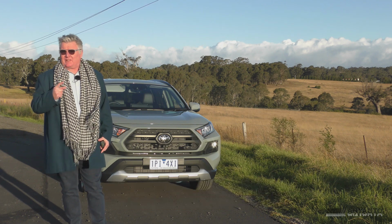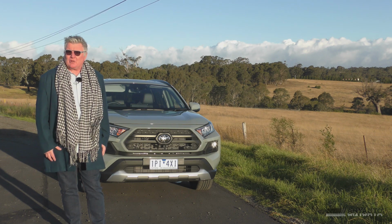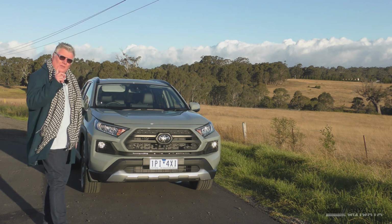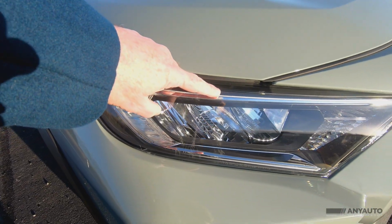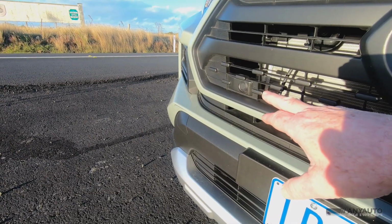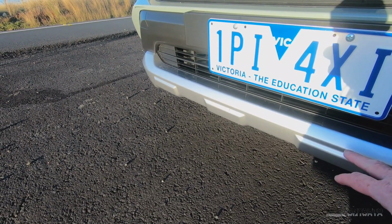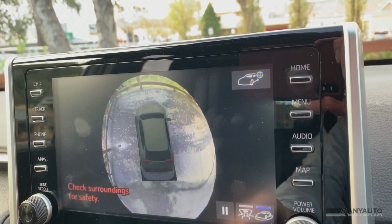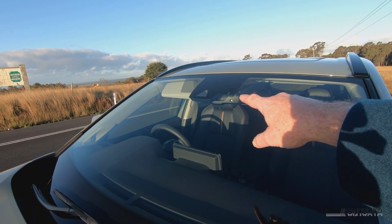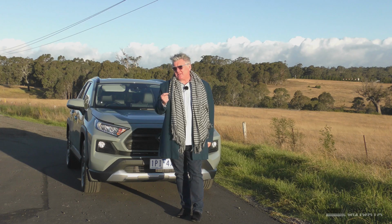Now remember, safety is important, and safety is apparently their first concern, because I'm not quite sure that the external design was. But what these do have are these fancy LED headlights. The solid Toyota badge, of course, means radar cruise control, and sensors, of course. And down below, a nod to alleged off-road credentials. And this is one of the many cameras that gives you the really cool 360-degree camera view. With Toyota Safety Sense, they've all got AEB, but the cyclist protection only operates under certain circumstances.